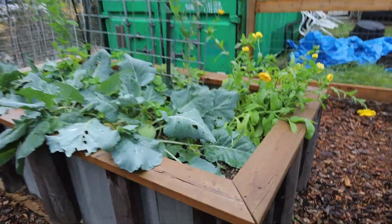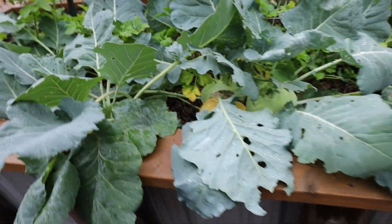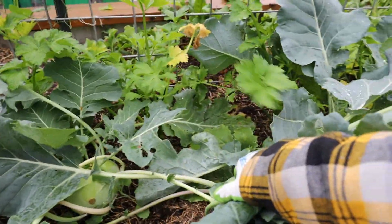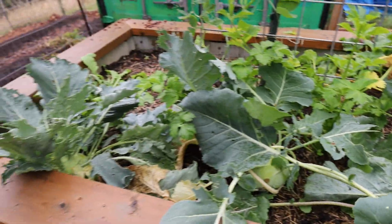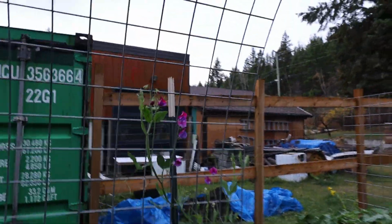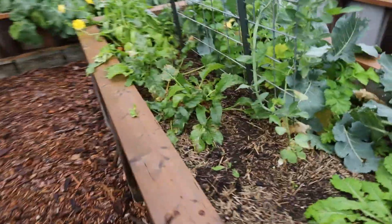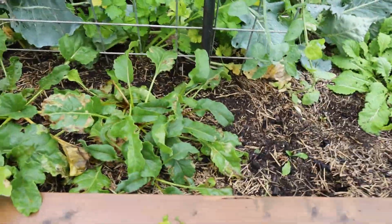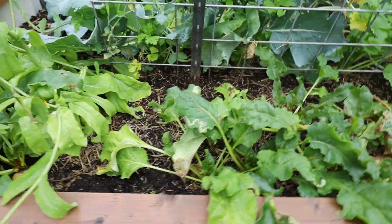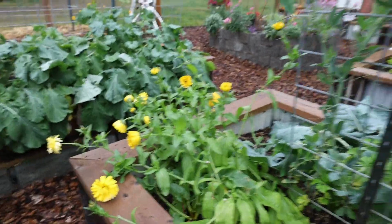Then over in this bed, we have the kohlrabi. These are quite large. I will have to pick those. In behind the kohlrabi is the celery, and it can handle a little bit of frost as well. More of these beautiful sweet peas. Okay, and over here are the golden beets. And we still have a few in the garden. They're gonna have to be picked as well. Beautiful calendula.